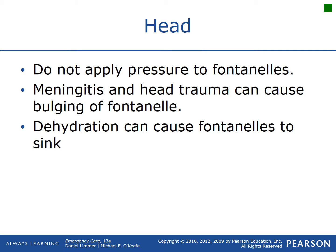So at the head, don't apply pressure to those fontanelles. If you see bulging coming out of that fontanelle, don't try to push it back in. Meningitis and head trauma can cause bulging of those fontanelles. And also dehydration can cause sinking of the fontanelles.